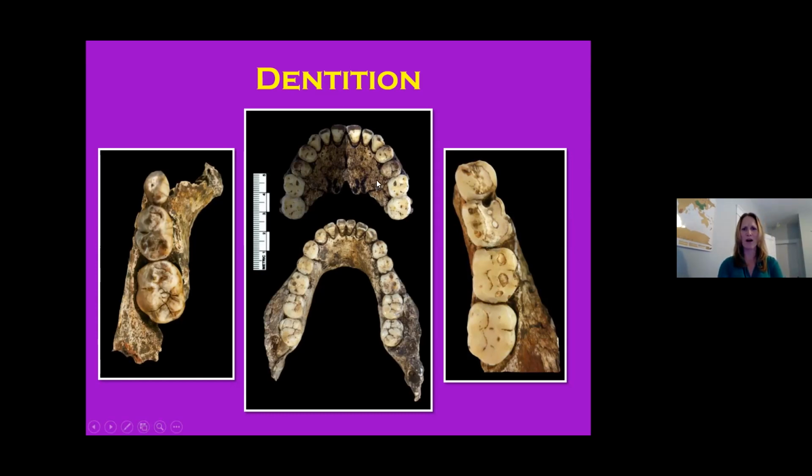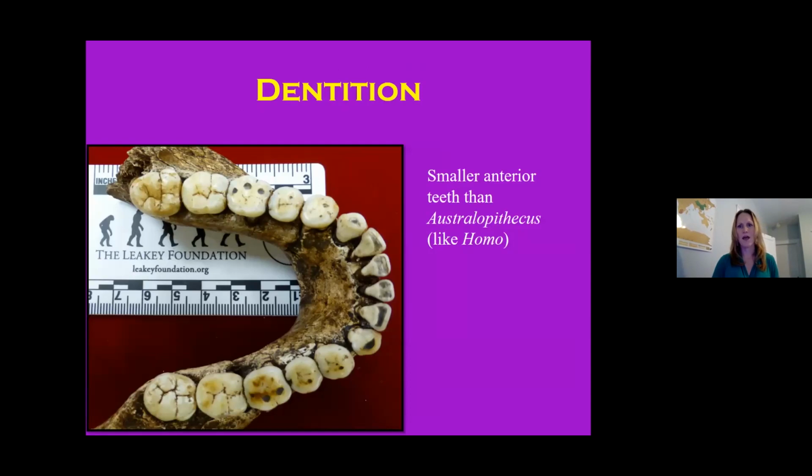And here we have our Dinaledi hominid 1. This part is in mirror image, but we have the complete dentition of the mandible and part of the top of the maxilla. And then we have some much older individuals, where you can see their teeth are quite worn down. So just a little bit more, because this is really my forte. This is what I specialize in. So, some of the characteristics about it.